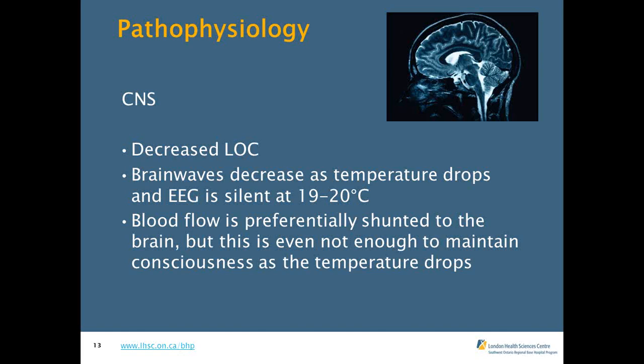CNS-wise, as you might expect, you're going to have a decreased level of consciousness. Interestingly, brain waves on an EEG decrease as the temperature drops, and below 19 or 20, the EEG is actually silent, which I thought was kind of interesting because people can survive, as I already stated, if temperature is lower than that. Blood flow is temporarily shunted to the brain in hypothermia, but this is not enough to maintain consciousness as the temperature drops further.